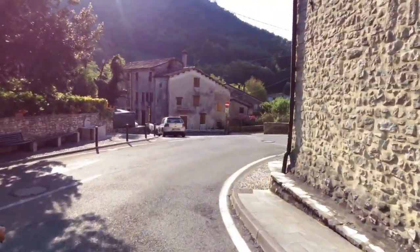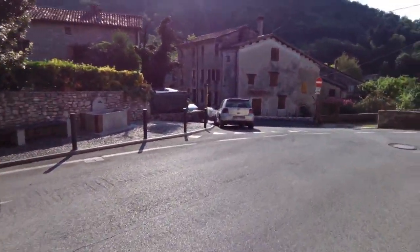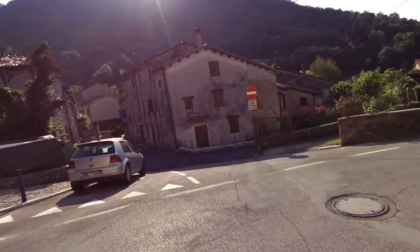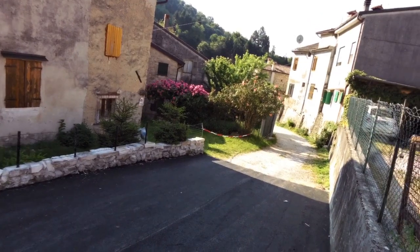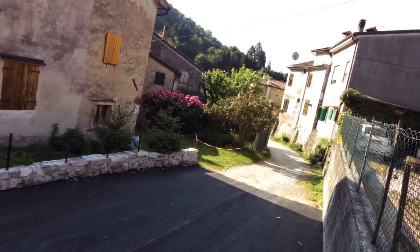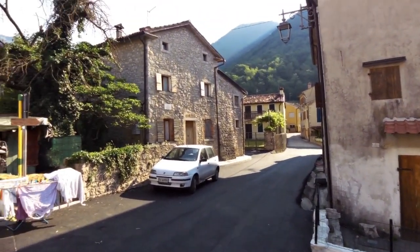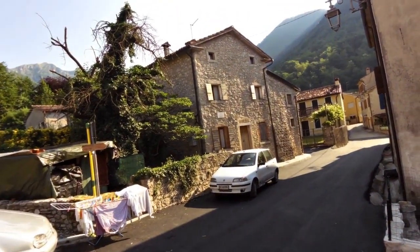It's this way. Beautiful pink and whatever that colour is there, not as vibrant. Okay, I'm going to switch off.